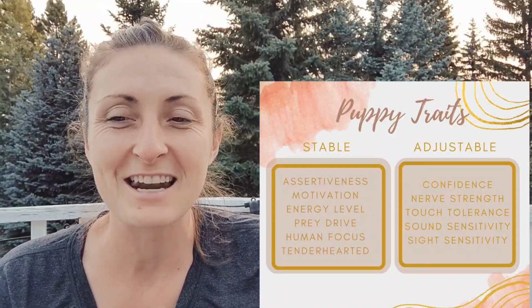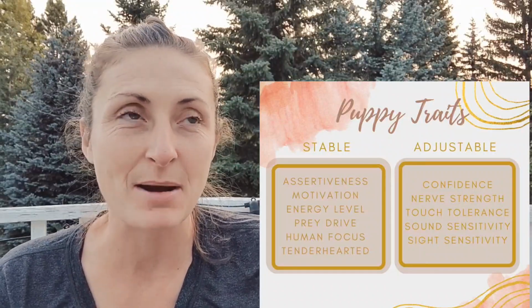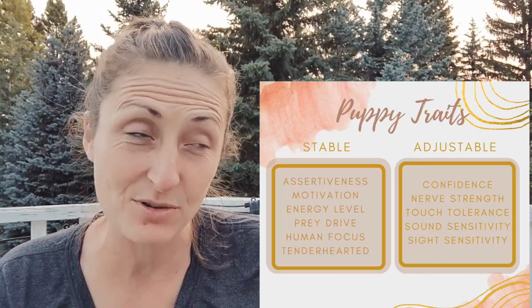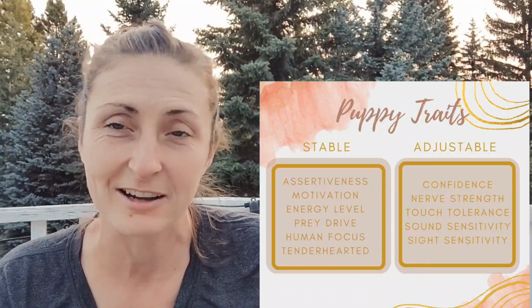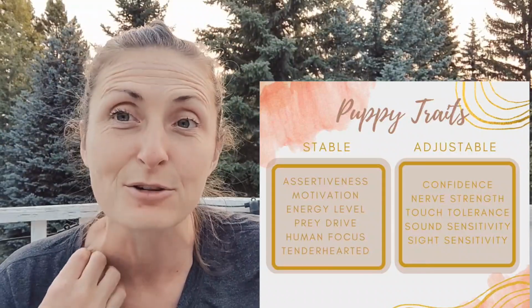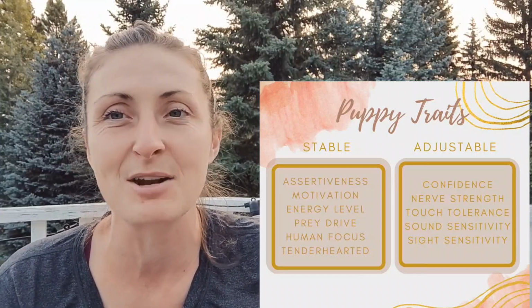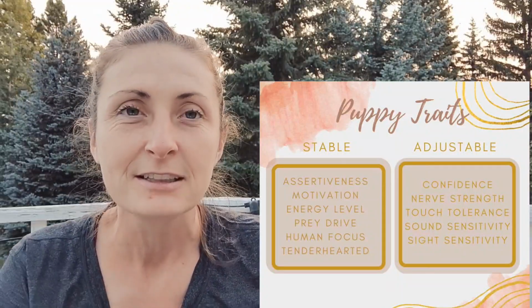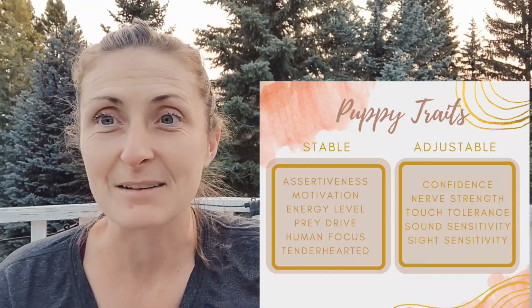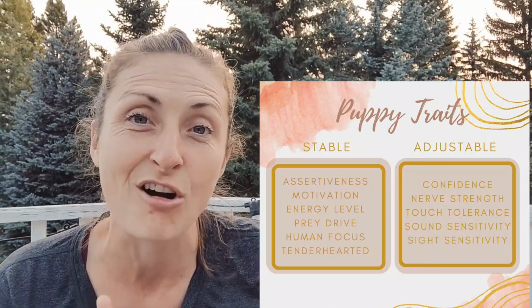And a dog that is moderately tenderhearted might check on you when they notice that you're sad, but then they're probably going to be nosing you and still want to go for their walk, encouraging you to get up off the couch. And highly tenderhearted dogs are usually the ones that are seeking you out. They've picked up on your emotions before you've even identified them yourself. So that's tenderhearted. We can't change that in a dog. They just are, or they're not.